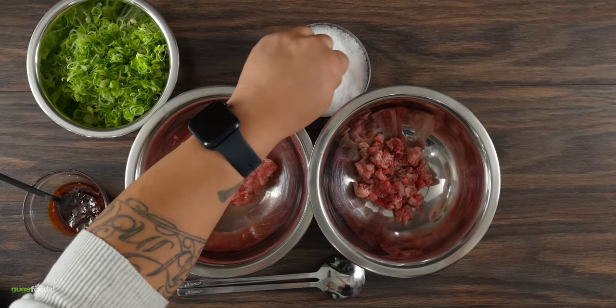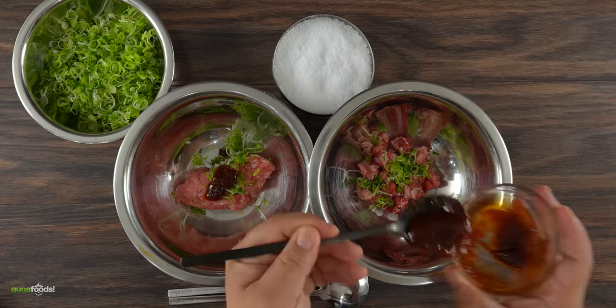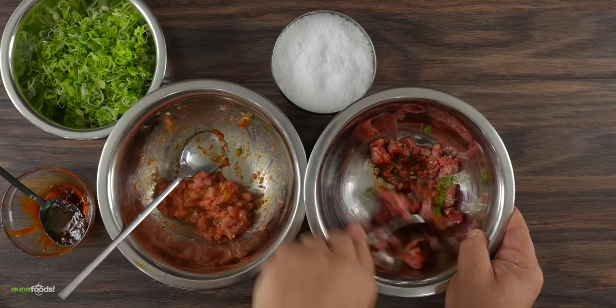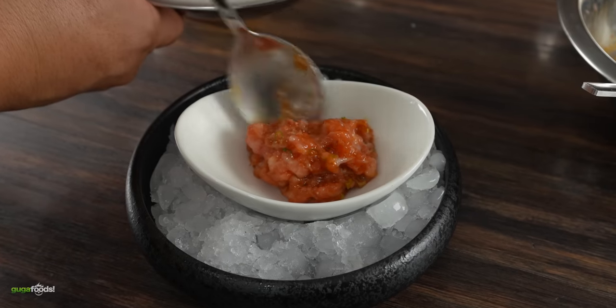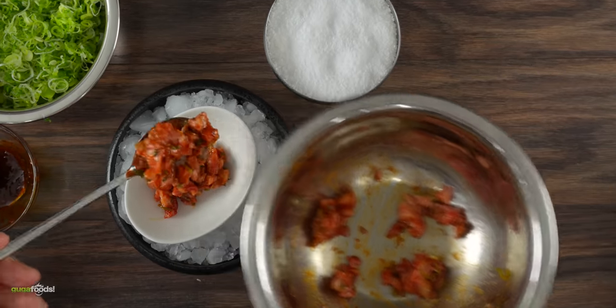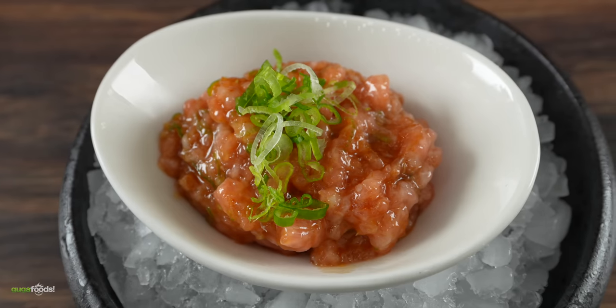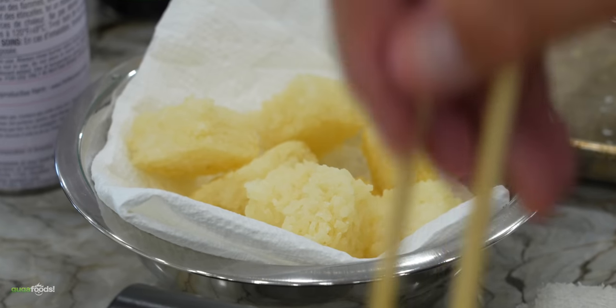To put it all together, he started by seasoning both meats with a little bit of salt, then some green onions, and the marinade that was just made. Mix everything well and combine those ingredients, and then a crucial part of making tartare is to go ahead and keep it as cold as possible. So for that, he made an ice bowl underneath it. Because I mean, come on, take a look at this. They look absolutely delicious.